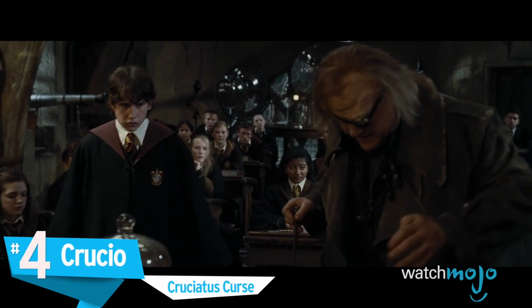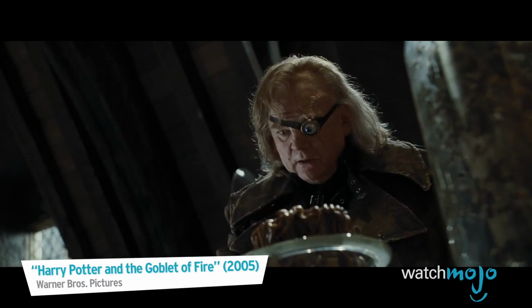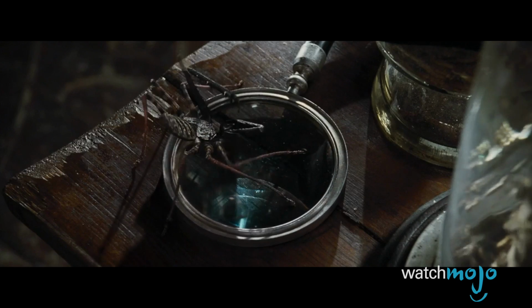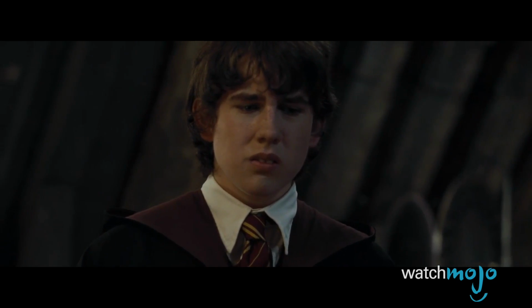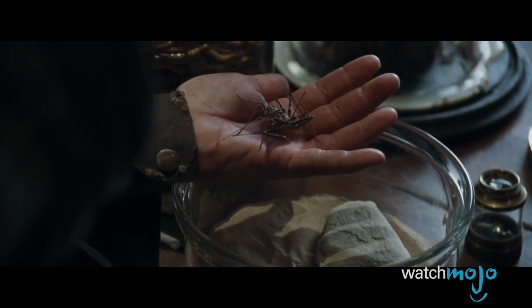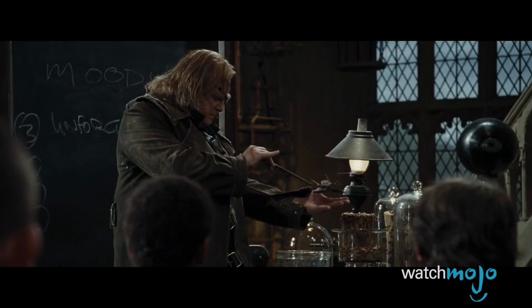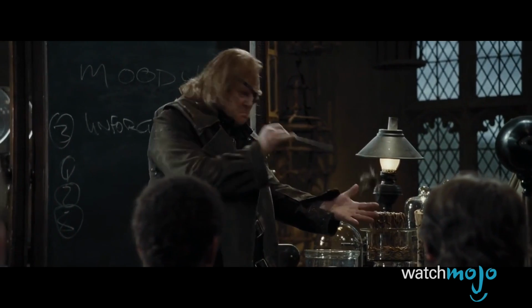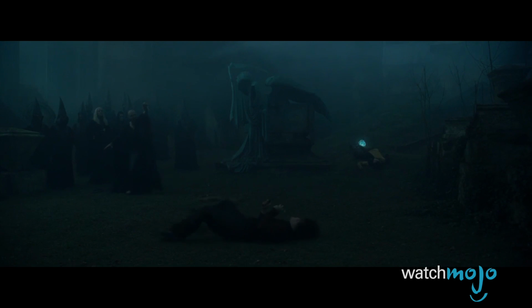Number 4. Crucio, the Cruciatus curse. The torture curse. They don't call Crucio an unforgivable curse for nothing. While we considered Imperio another unforgivable curse for this list, we decided to go with the spell that causes excruciating pain instead.